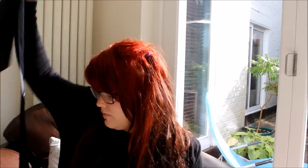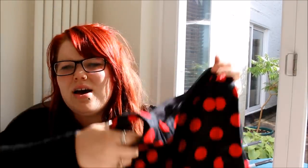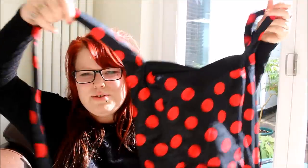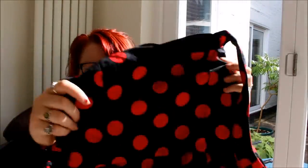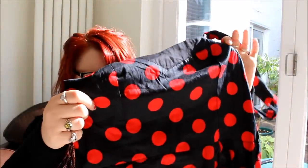And I have, as I mentioned, got a few weddings coming up, so I thought I'd get a few formal dresses. So I got a 50's style dress. It's a halter neck, but I do tend to sew the straps down so they look like just straight straps. It's just black with red polka dots.